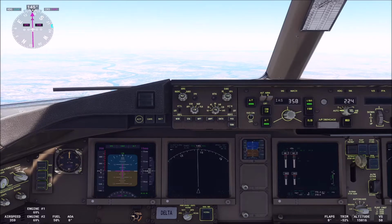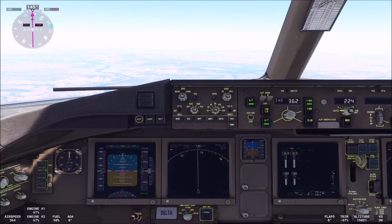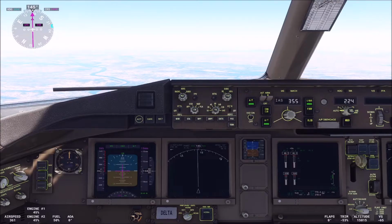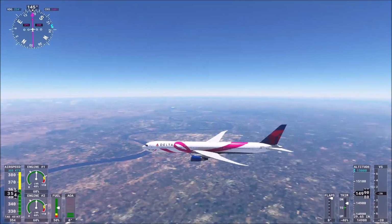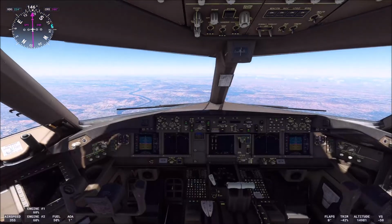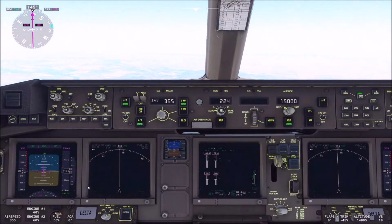359 and 362. Now we must hear an alarm sound. Yeah, you see. Okay, so we reduce speed. We go to 355. So everything so far seems to be just fine. Weather conditions just fine. And we go to Chennai, as we said, with a Delta Boeing 767-400.